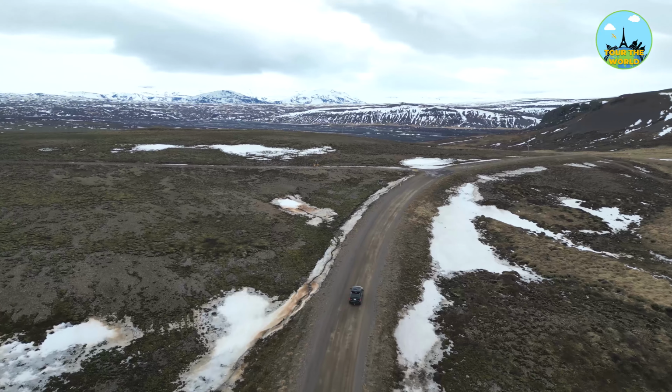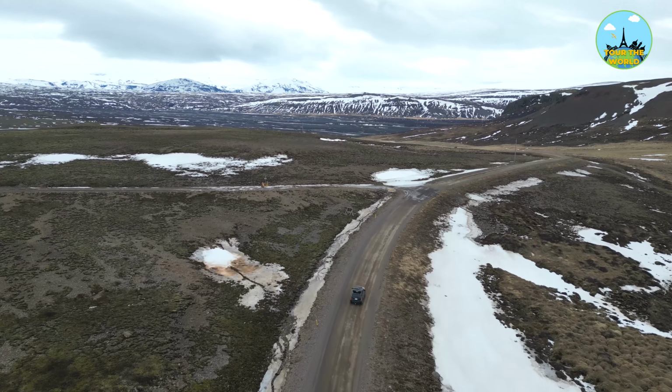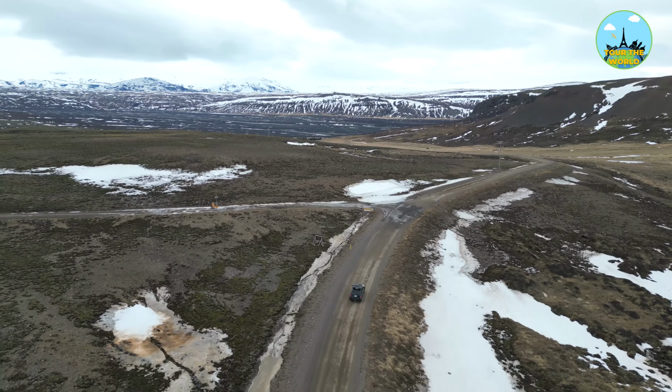Snow-covered mountains and a few small villages dotted our route, where we stopped to capture amazing drone shots of the serene landscape.